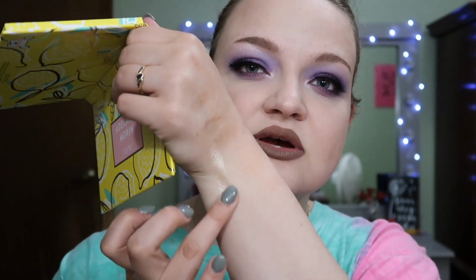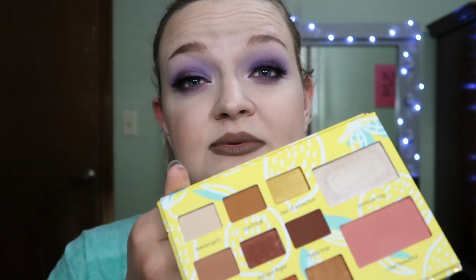I don't know yet, just because I haven't used it. I'm afraid that I'll hate it. But the swatches looked beautiful. Like, this Promise Ring color, look at that highlighter. I should have used it today just so I could test it. I mean, look at it. It's so beautiful. And the shadows in here look so promising.